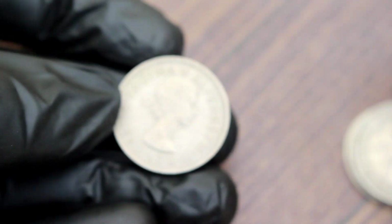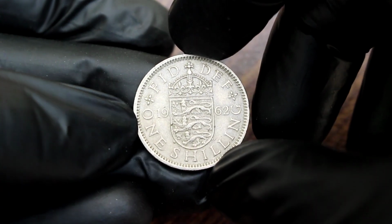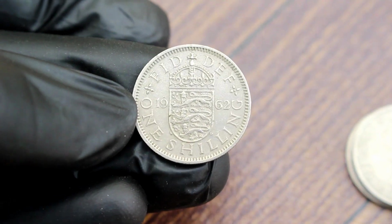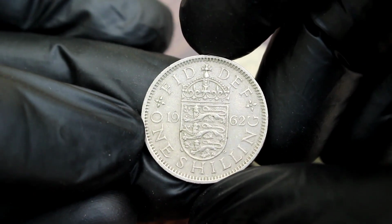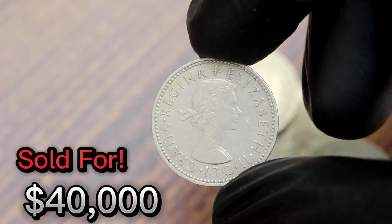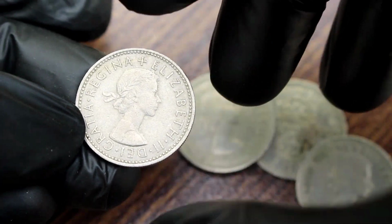Last but certainly not least, the 1962 1 shilling coin rounds up our list. This coin, minted in the early 1960s, represents an era of technological advancements and changing values. At a recent heritage auction, the 1962 1 shilling coin surprised many by reaching a value of $40,000. Its unique combination of historical context and scarcity has made it a sought-after piece.